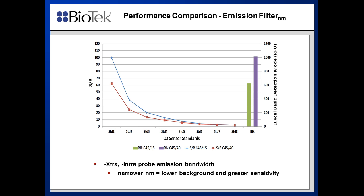So here is what you can expect for using different emission filter band passes. And what this really shows is that the narrower your band pass, the lower your background and the greater your sensitivity will be. So for example, if you're considering using the 360/40 excitation filter for the pH measurement as an example, you may get better performance, and we did get better performance when we switched it to the 380/20. And so all three probes could use the same excitation filter. And this shows us here, this blue line here.